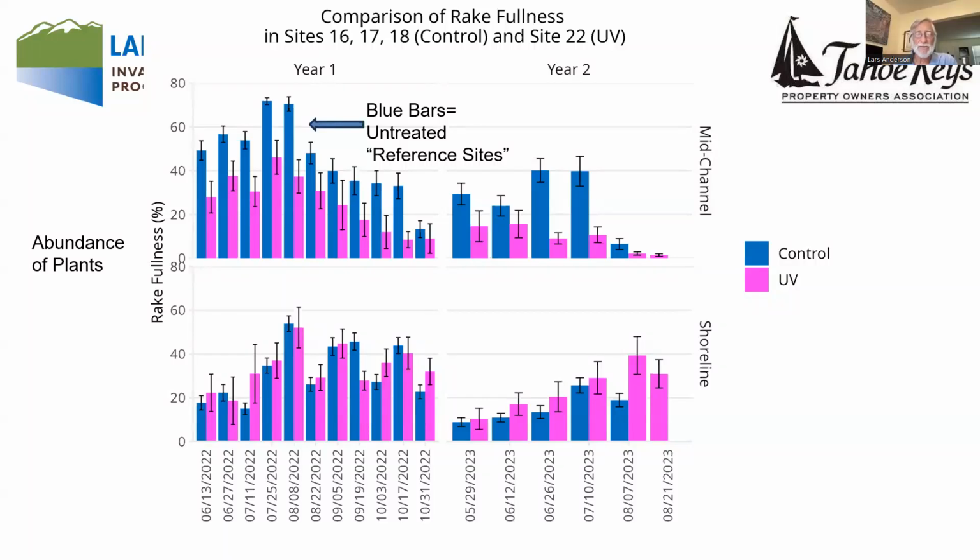it just can't do as good a job in the in-between dock areas as it does in the mid-channels. So that's another lesson we've learned from year 1 and year 2, and we're going to do some adjustments in year 3 because of that. But you can see the difference again between the mid-channel and shoreline effectiveness of UV light. Next slide.